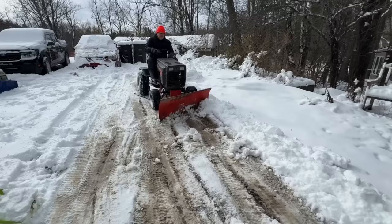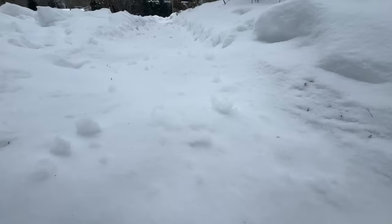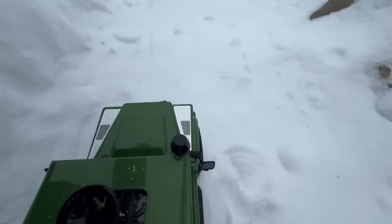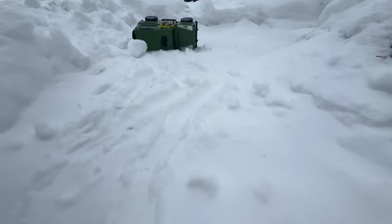Wow, it can push so much so fast. Okay, the driveway's done. Now we need to clear the front walkway. But wait, where's that toy truck going? He's driving down the walk? He's going too fast for that upcoming curve. Oh no, he crashed! And now he's stuck in the deep snow!